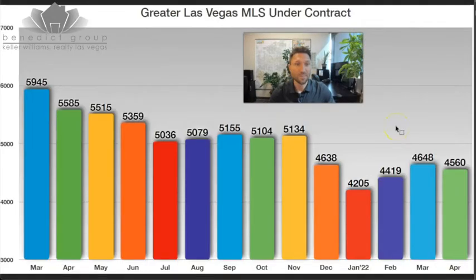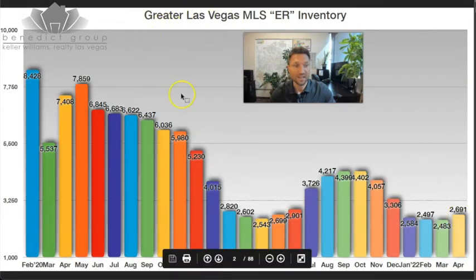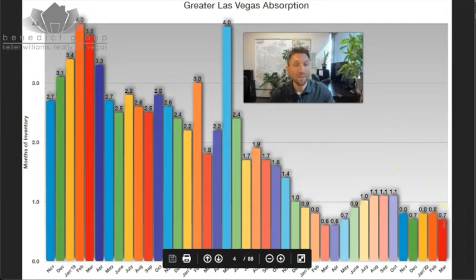Next, I'd like to discuss the properties that are under contract. So, as we saw a moment ago, just shy of 2,700 houses are listed for sale, and there are 4,560 that are under contract in escrow waiting to close. So, almost double the amount of houses that are for sale are under contract in a pending status. If we take the number of houses that are available and divide it by the number of houses that closed last month, we arrive at a 0.7 month absorption rate. What this means is that if no new houses were listed for sale, it would take our current pace of absorption less than 1 month to sell every house that's available for sale.